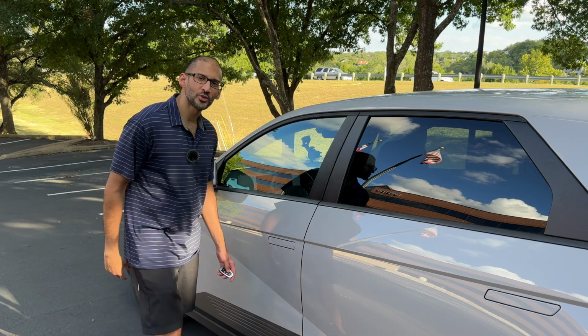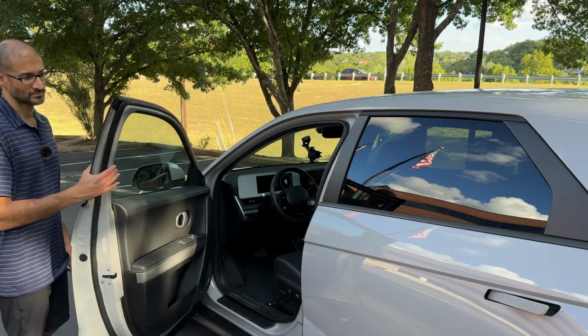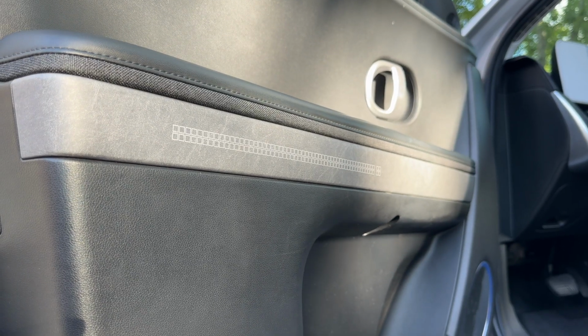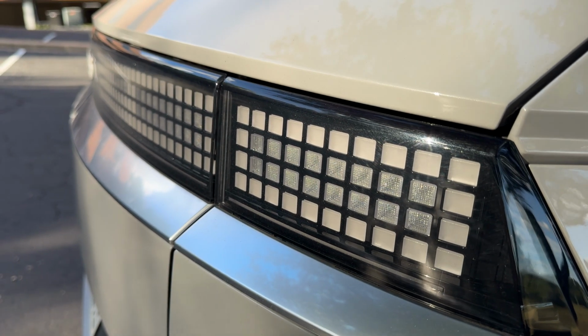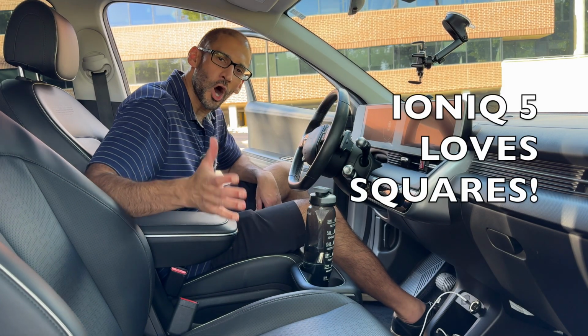For a car of the future, the door handles must pop out. You're greeted with more squares just like you are in the back and the front. Squares on the seat. If there's a theme to this car, it's all about squares.